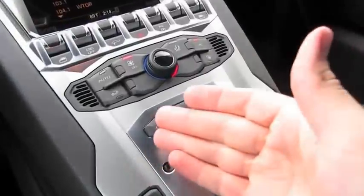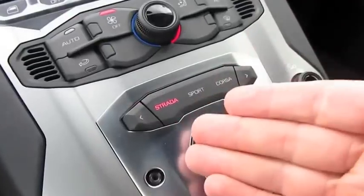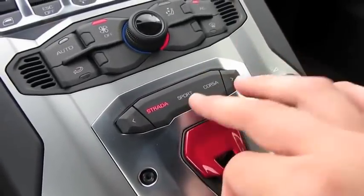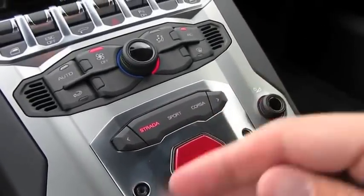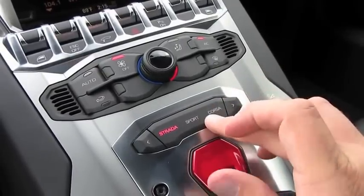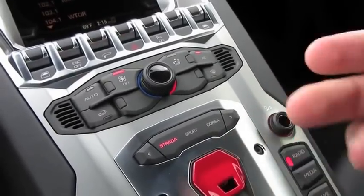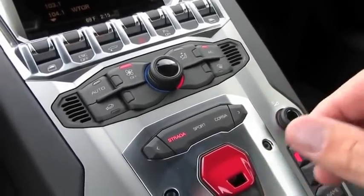You also have 3 Lamborghini driving modes here: Strada, Sport, and Corsa. Strada is basically for your everyday driving convenience. Sport tightens up the suspension a little bit more, increases the shift transmission times, so on and so forth. And Corsa is basically a full race mode, providing maximum performance, the fastest shift characteristics, tightest suspension, and that all shows up down below.